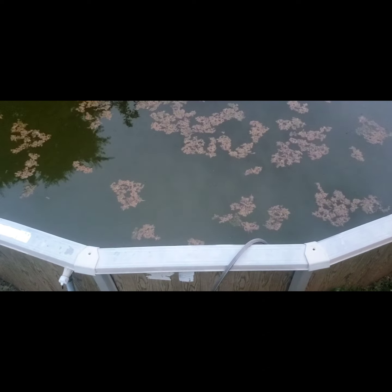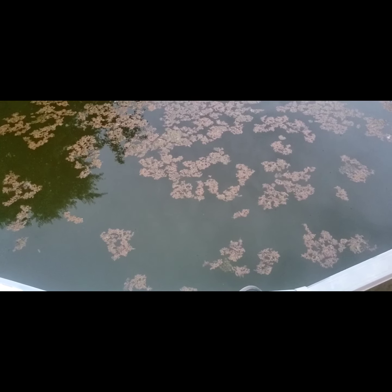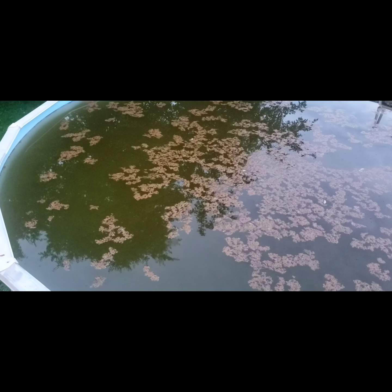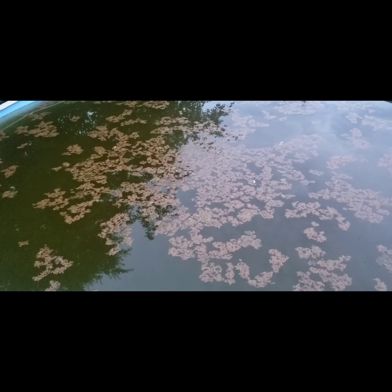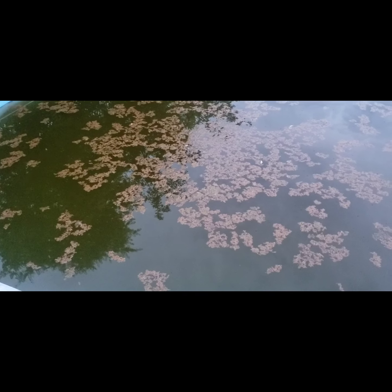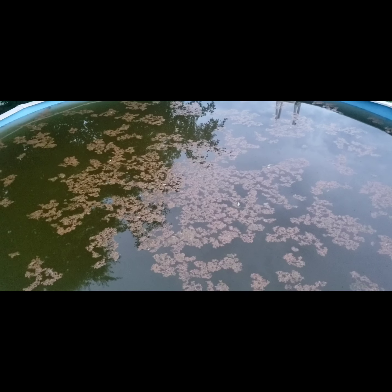That is absolutely disgusting, as you probably seen in my last short video, and I have frogs living in it. So I am going to probably try to get some of the frogs out if I can find them. They usually come out after dark, and take them and put them in the pond. If not, then they probably won't make it.